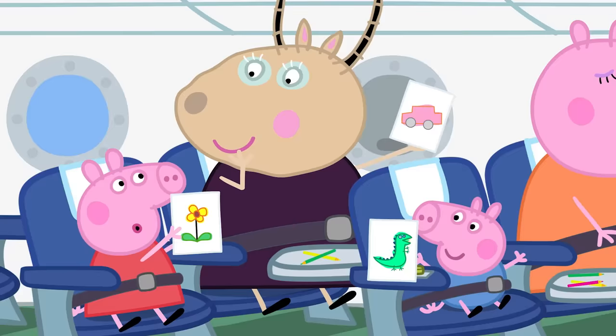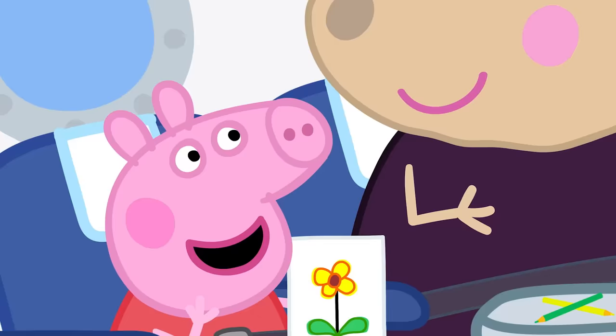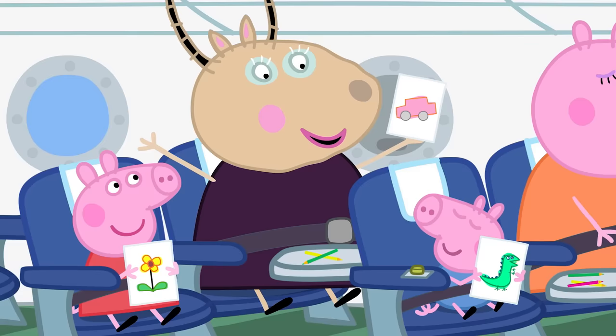Hooray! We've landed! Whee! Already? But I was having fun! That wasn't scary at all! I told you, flying is really fun! Thank you for helping me, Peppa and George. Now I cannot wait to fly home.